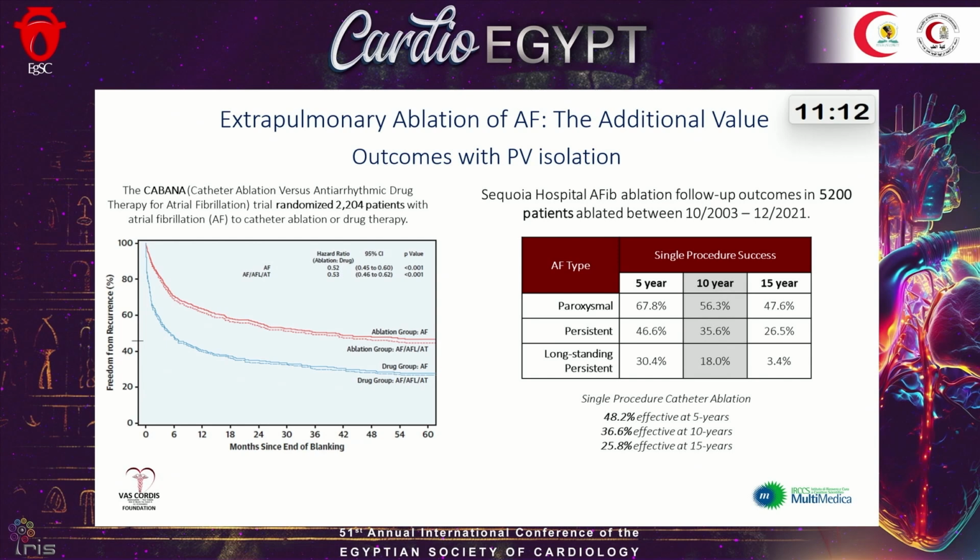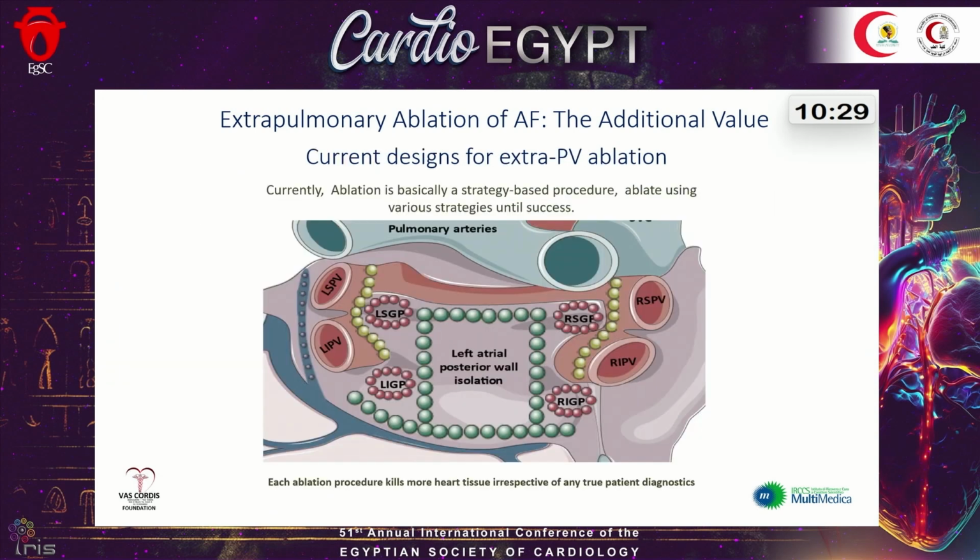This segment of the slide highlights the outcome data from the Sequoia Hospital AFib ablation follow-up program, in which paroxysmal, persistent and long-standing persistent atrial fibrillation patients were followed for 5, 10, and 15 years. And you may appreciate that after 5 years, only about 45% of patients are free of recurrence. Effective rates are observed in less than 50% of cases, and they come to 36% at 10 years and 25% at 15 years. And the success rates decrease as we move from paroxysmal to persistent and to long-standing persistent atrial fibrillation.